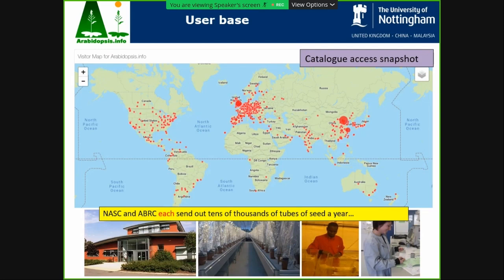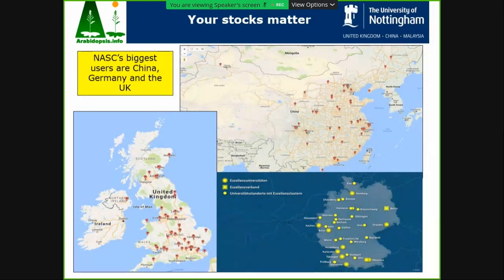So this is just to give you an idea of how many people look at our website in a single day. So it's all over the world. That doesn't mean that they buy anything, but they look for information or for ideas. And as I said before, Americans should go to America and the Europeans should order from us.